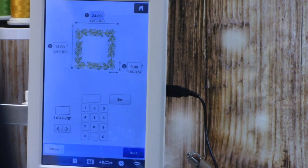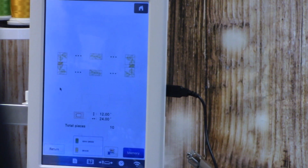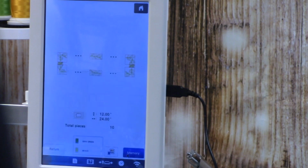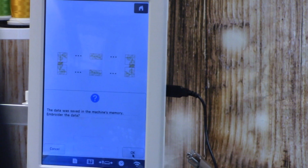Once I've set all my sizes, I'll go to the next, and it tells me that I'll need 10 different pieces. It doesn't mean necessarily I'll have 10 hoopings, but it's already done all the math for me. It knows how big to make the designs and how many I need to fill that whole space. At this point, if I wanted to change thread colors from the green and yellow, I could do that. Just change thread color icon here and pick whatever colors I want. And then once I'm finished there, I just save it to the memory of the machine. So it's telling me it was saved.